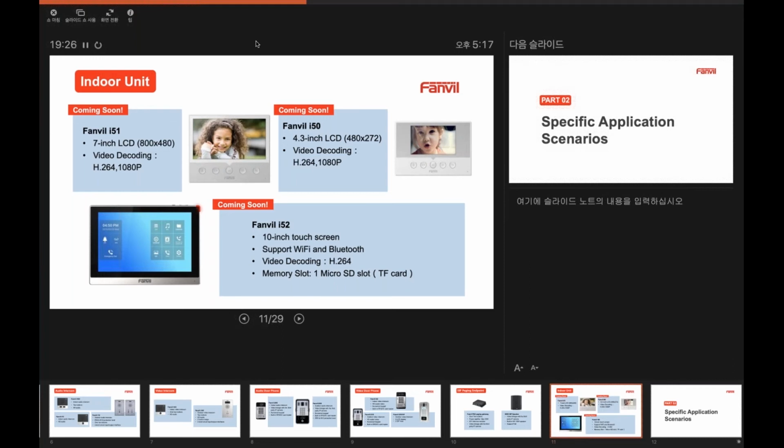The 10-inch supports Wi-Fi, Bluetooth is optional. Video decoding is H.264, and it also has an extra memory slot. For example, let me move back to the previous pages.